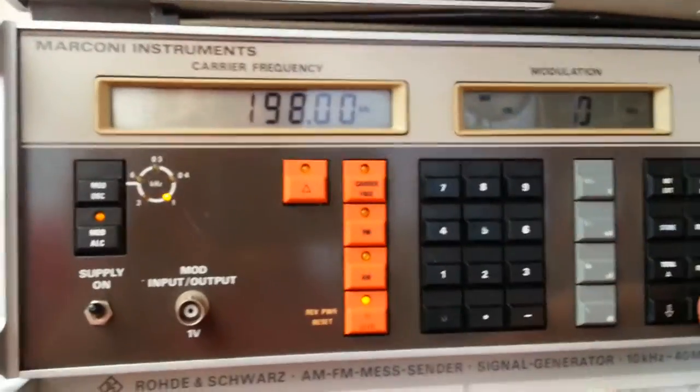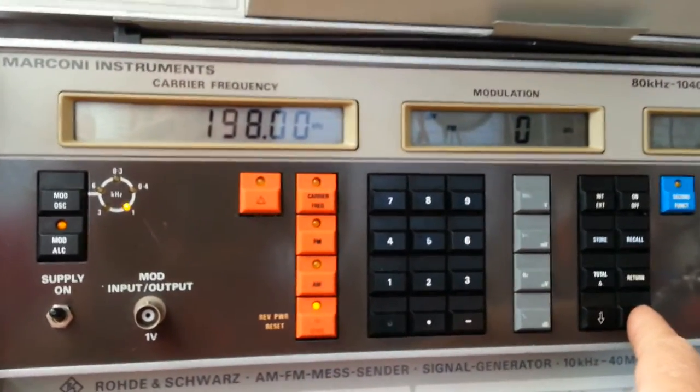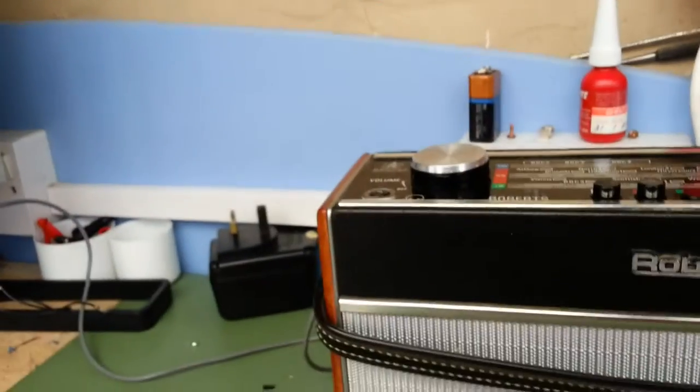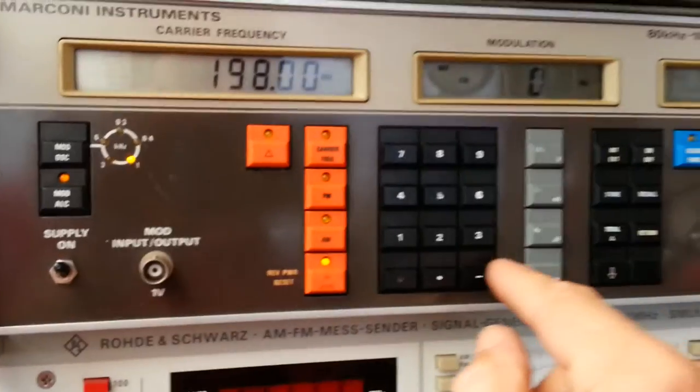That phasing effect, that phasing frequency, that beat, is the beat frequency between the standard and the signal generator. You can hear it's very clear with this noise in the background, but it's a very low frequency. Let me shift the frequency slightly.